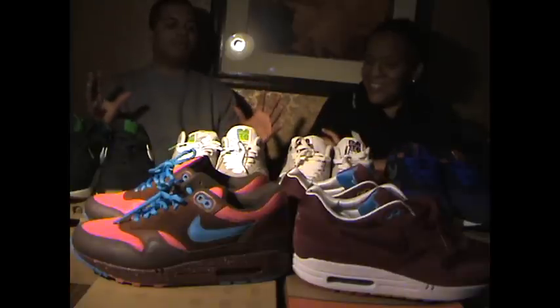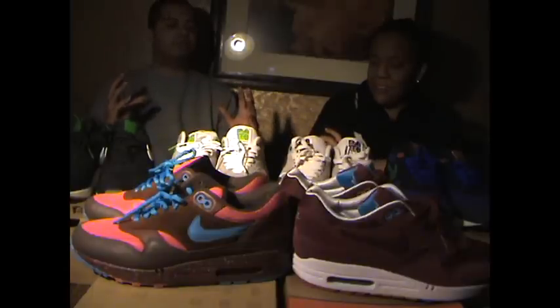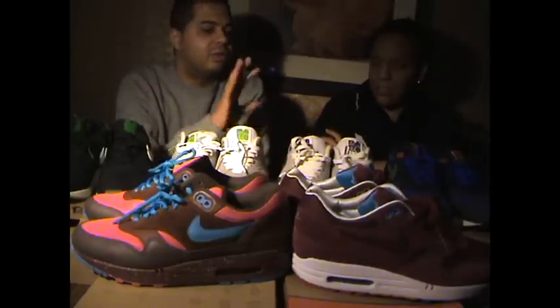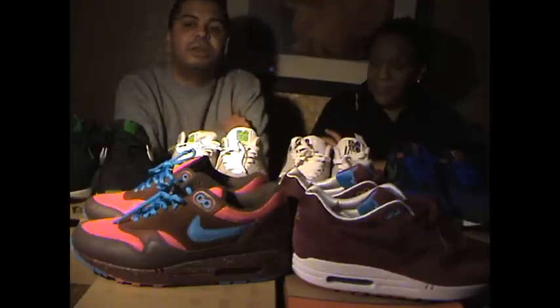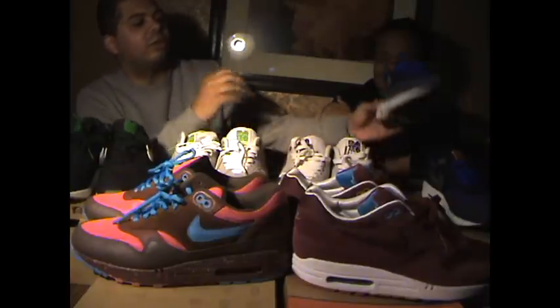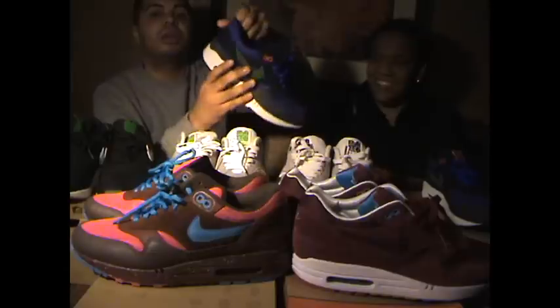Right now on this table are all the AIRMAX ones that have been released with the Amsterdam theme or with the PATTA theme. Except for one, the Albert Heijns, but we'll get to those later on in the special. I'm gonna go through the shoes first a little bit, and then we're gonna ask Nina for her war stories about getting them and about the idea behind the shoes. We're gonna start off with the purple quartz, PATTA release Quick Strike. Y'all get the review later on.